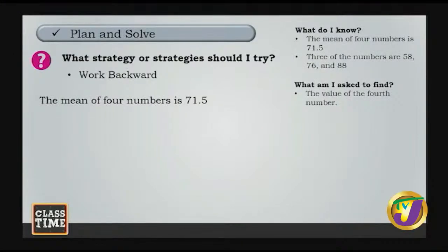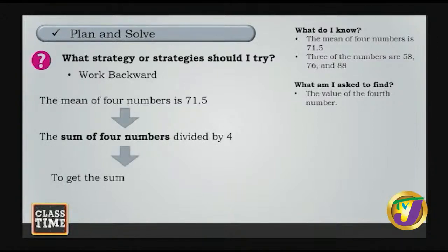What did you do to come up with that 71.5? The sum of four numbers divided by four. That's how we found the mean to be 71.5. Yes. Going back, to get the sum of the four numbers, we would have had to do what? To get the sum of the four numbers, I'm going to multiply the mean, 71.5, by the four numbers.